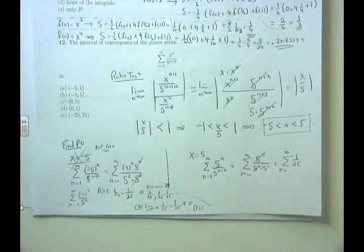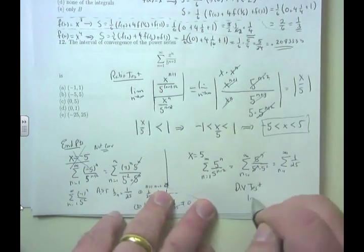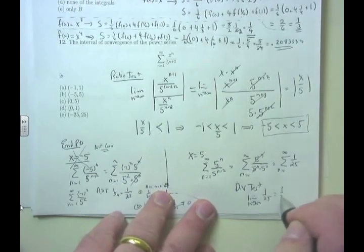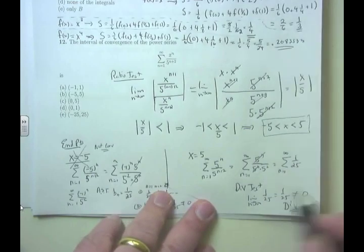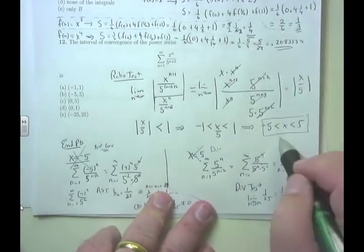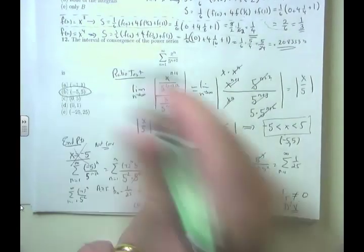Two ways you can tell this out. First off, by observation. What's 1 over 25 plus 1 over 25 plus 1 over 25 plus 1 over 25 an infinite number of times? It's going to eventually blow up to infinity. Also, I can use the divergence test. The divergence test says if I take the limit as n approaches infinity of the sequence part, 1 over 25, I get 1 over 25, which is not 0. And when you don't get 0, it diverges. So this thing is also going to diverge. So I don't want this guy either. So this is my interval of convergence between negative 5 and 5. So the answer is B.